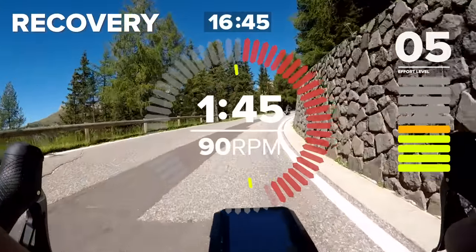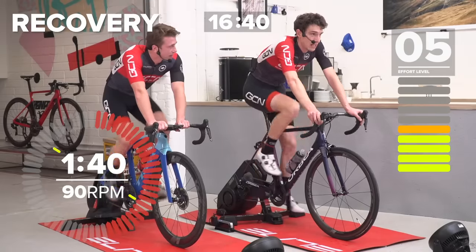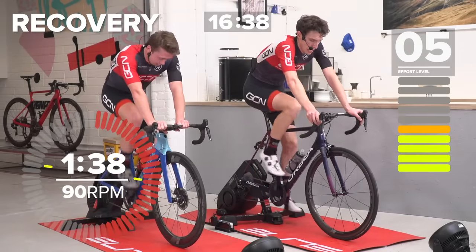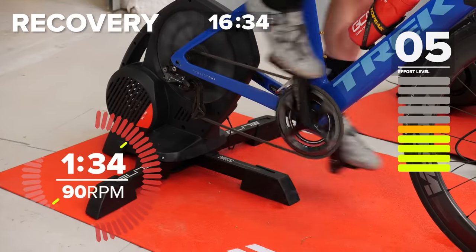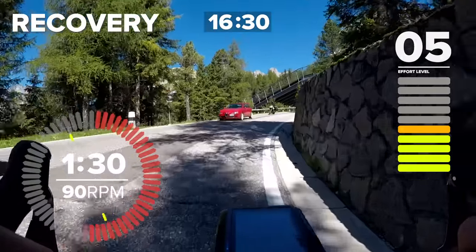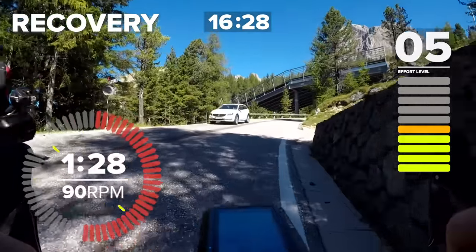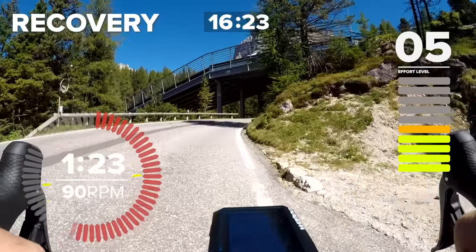Okay, keep breathing deeply. You ready for this last one, mate? And then you got a nice recovery spin. So really make this one count before you get back to work or back to whatever you've got for the rest of the day.